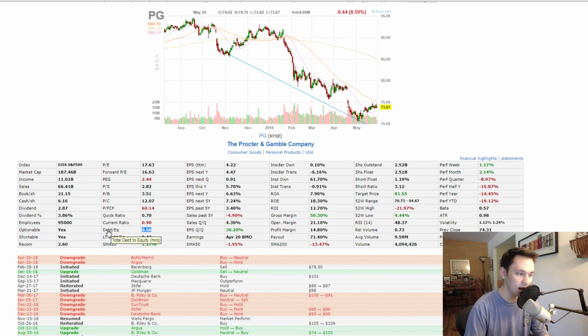0.66 might be a little bit high for debt to equity, but long-term debt to equity is 0.42. Not too bad of a thing. It's a pretty solid stock.